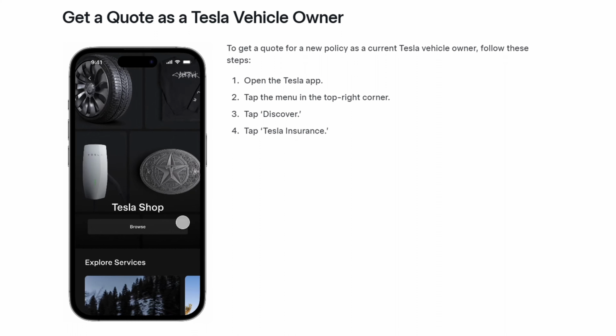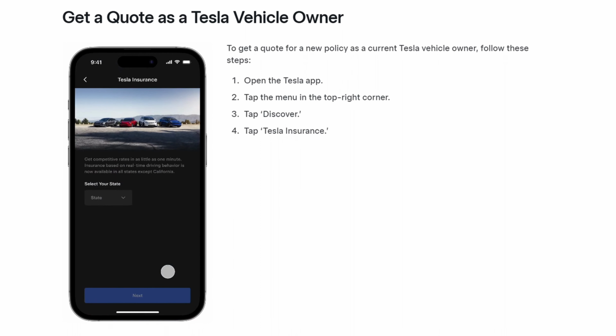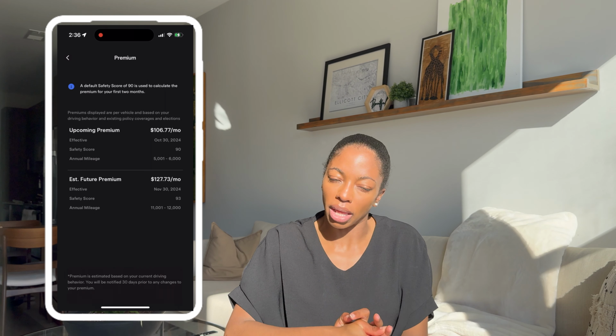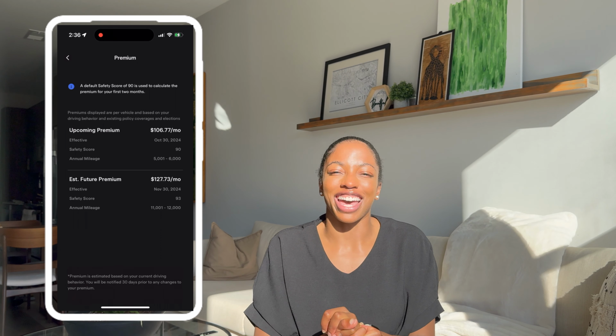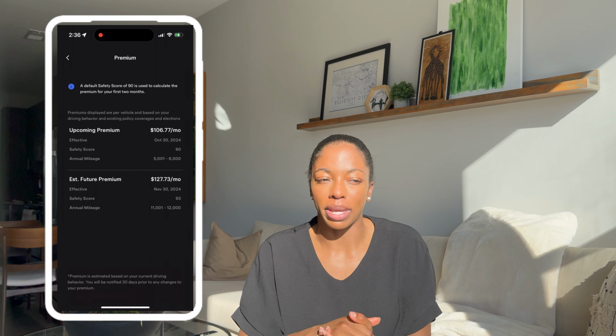I'm going to put up a screen of the whole Tesla insurance part of the Tesla app, and also talk about my premium in terms of the cost that I'm paying. Currently, my premium is $106 a month. I may have grossly underestimated the amount of miles that I drive, and the more miles you drive, the higher your premium will be.